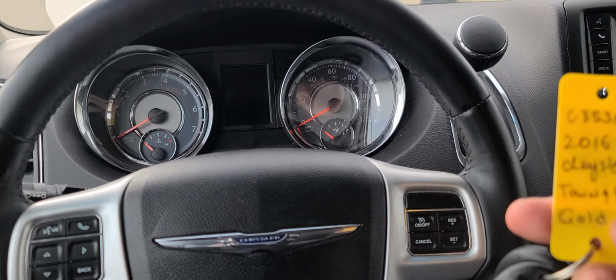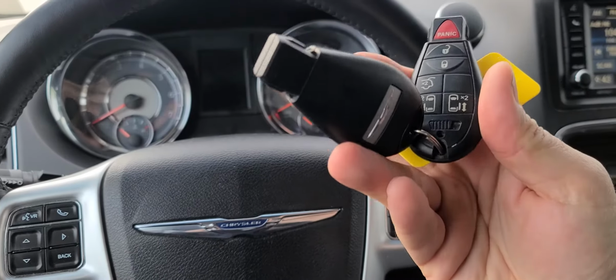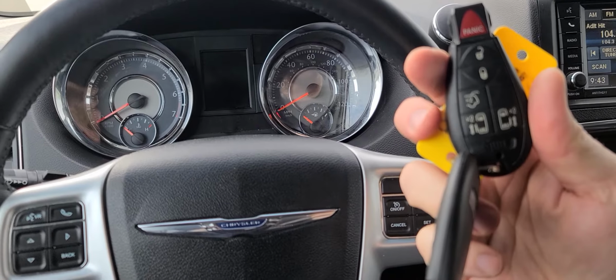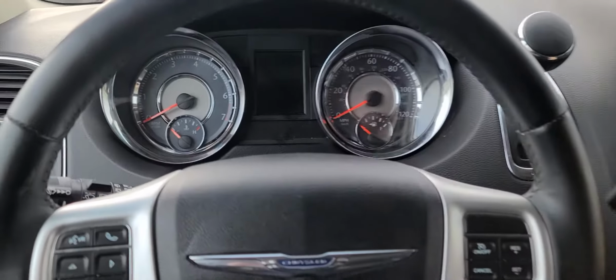Hi there, 2016 Chrysler Town & Country, golden color, two keys, lock and lock, power sliding doors, and power decklet.